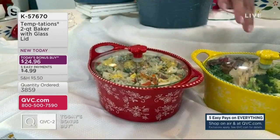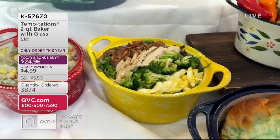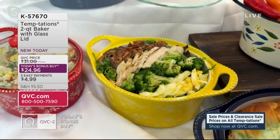Has a salad ever looked prettier? Look at this floral lace yellow right there. Absolutely stunning. There's no need to have to bring things out in your metal or your stainless. Try stoneware if you've never tried it before. It's just the perfect way to serve and bake your foods.